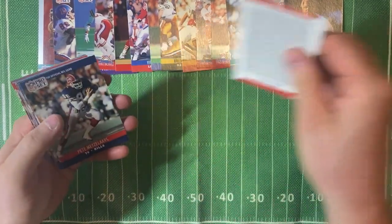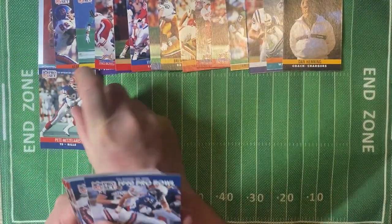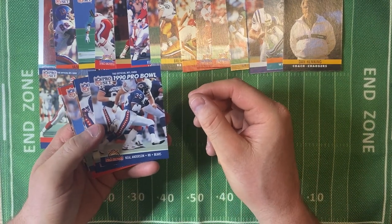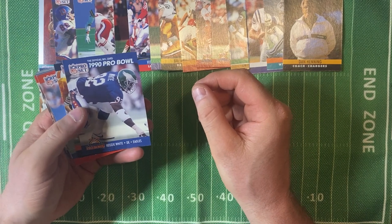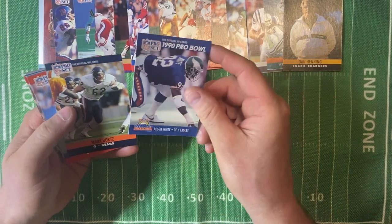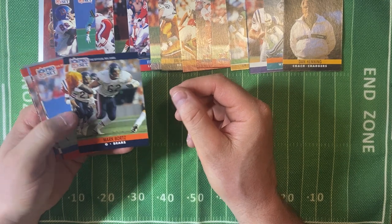Okay, get this out of the way. Pete Metzelaars, tight end for the Bills. Neil Anderson, running back for the Bears, Pro Bowl card. Another Pro Bowl card here. Reggie White, defensive end for the Eagles. There you go. Good card. Mark Bortz, guard for the Bears.